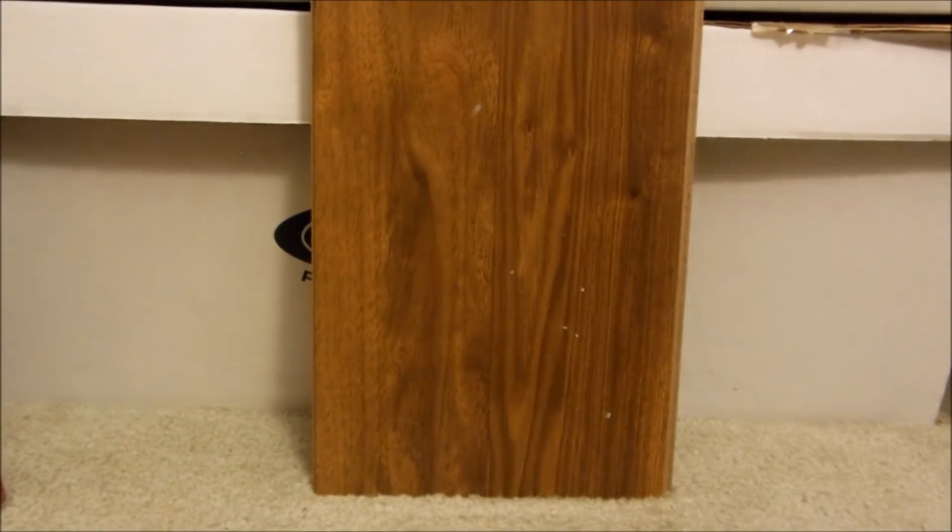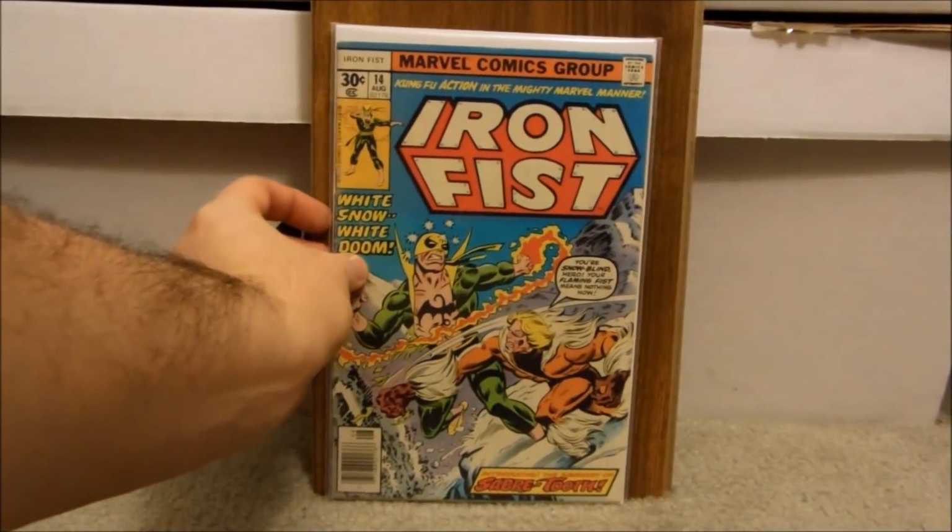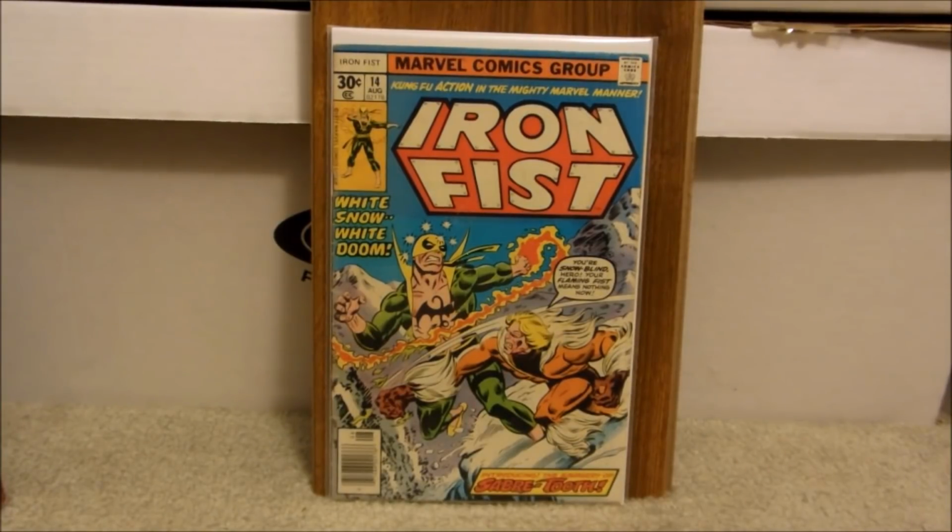All right, and last but not least for this little mini haul, this is probably my 4th or 5th copy of this book. Anytime I see a really good price, I'm going to get it, which, of course, this is Iron Fist issue number 14, which is the first full appearance of Sabretooth. I actually say full appearance because even the grading companies don't seem to know this, that Iron Fist 13, he's on the last panel, but his name isn't mentioned, and he's in the darkness. But they're basically saying prepare for the next issue to see who this character is, which obviously the next issue is the first appearance of Sabretooth.